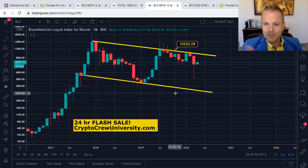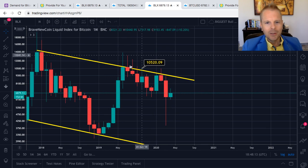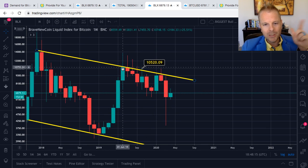So how is it different? Timing. When you hear bull flag, you think it's time to go to the moon. This one, not so much. It's time to be patient and see if we can actually break above this top resistance here. We tried to do that. We got rejected back in June 2019.